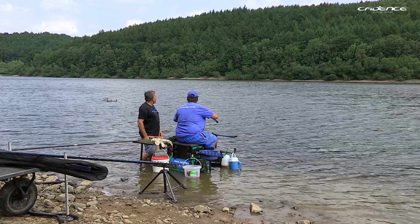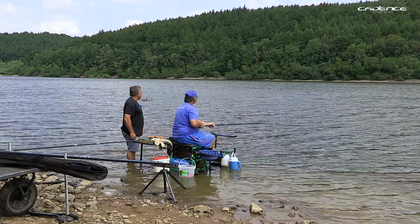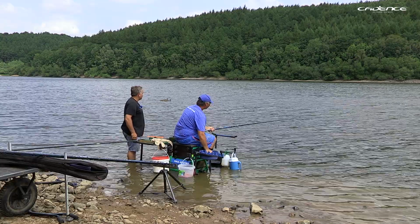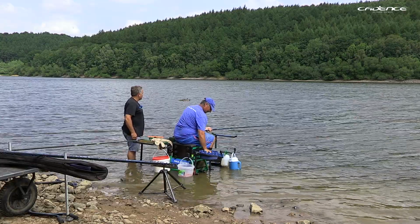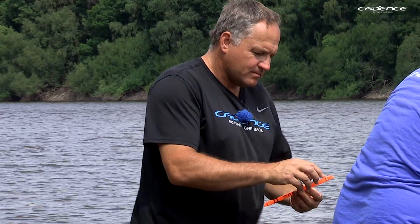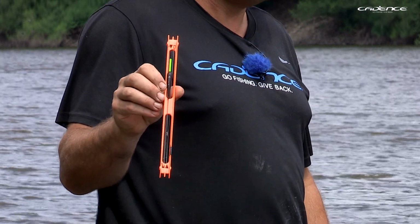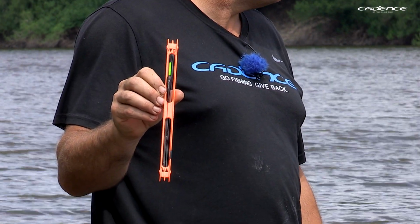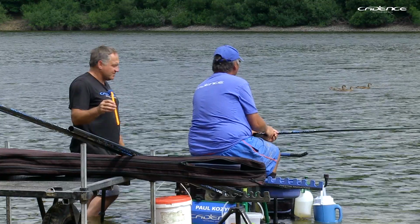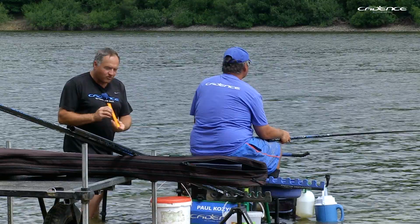So, Paul, you started off on the 6 metre whip to hand. Yep. And what size float's that? It's a 1 gram, James, this float, because we set off and there was no wind at all. I thought it'd be just perfect for it. But the wind now is starting to get up. I might be changing soon. It's a nice looking float. It's a Dave Harrell number 4 bollo.